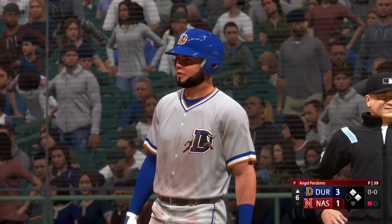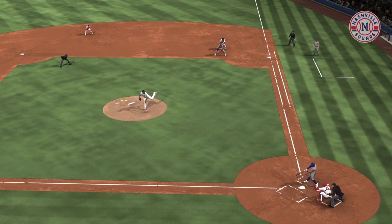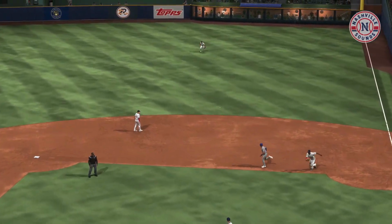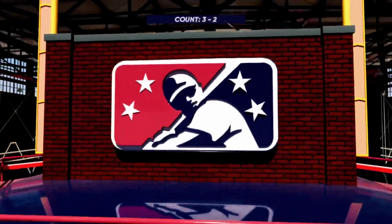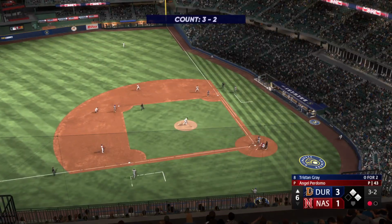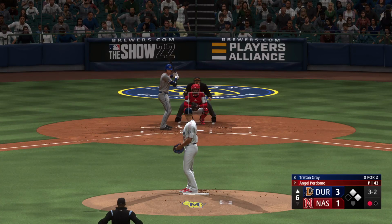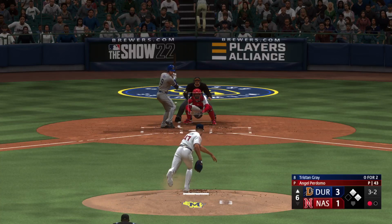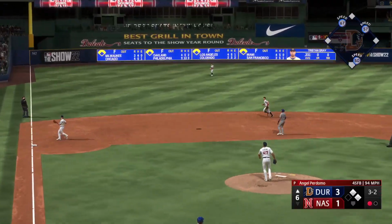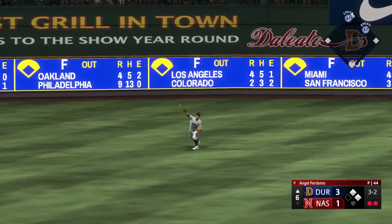Well done. Drives in the run. Solid swing from start to end. On time with everything. Really good balance. Nice extension. And he met it out front for the line drive knock. And now the shortstop, Tristan Gray. Lifted in the air out to left. Frelick drifts towards it. He's got it. And there's two away.